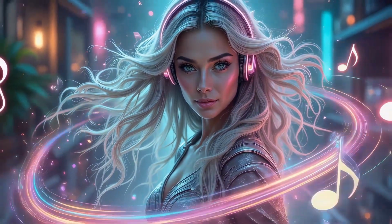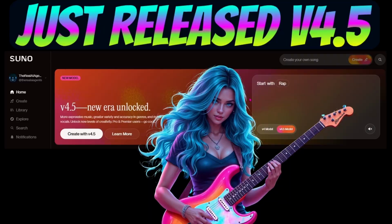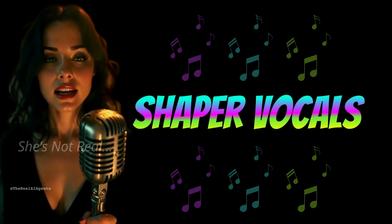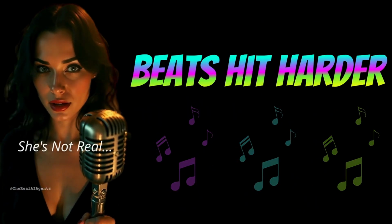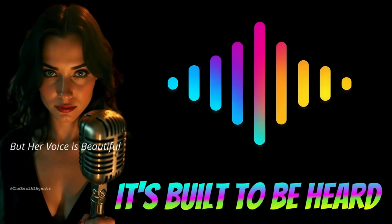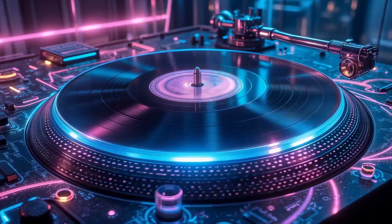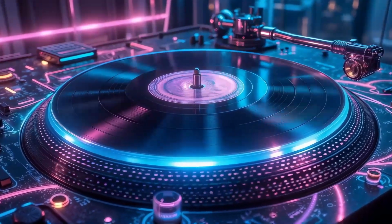You thought Suno sounded good before? Think again, because what they just released changes everything. Not only are the vocals sharper, the beats hit harder, and the entire sound cleaner, smoother, and built to be heard. This is more than a tweak. It's a total quality boost, and you're about to hear it for yourself.